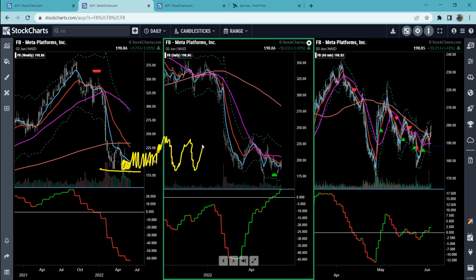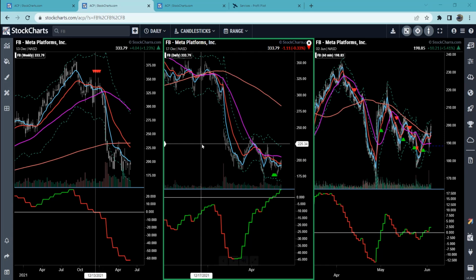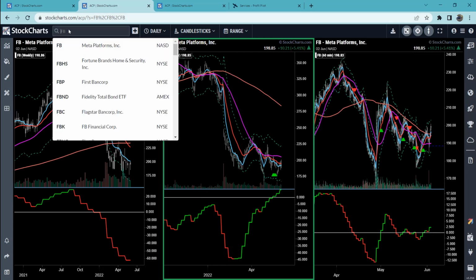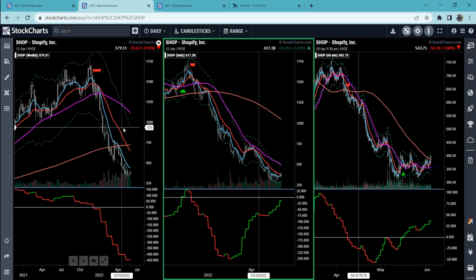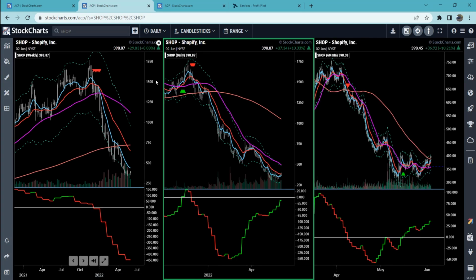That's the concern I have with some of these names, especially the names that have gotten absolutely taken out back and shot. Shopify, for example. Do we think this thing's going to recover? I don't think so. Of course, there will be bounces and pops along the way. Maybe if you want, you can figure out how to trade a bounce like that.